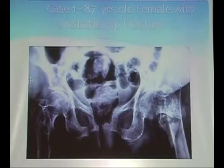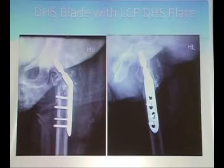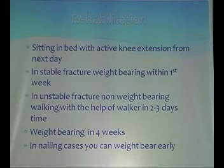I'll show you a few cases. This is an 87-year-old female with an unstable hip fracture, treated with a DHS blade with an LCP DHS. With the blade you also have an LCP DHS plate, a barrel plate, wherein you can put locking head screws, and weight bearing can start from the next day. In stable fractures, weight bearing you can start within the first week. If your reduction is proper, you have achieved good reduction and a good stable strong implant, you can start weight bearing within the first week.